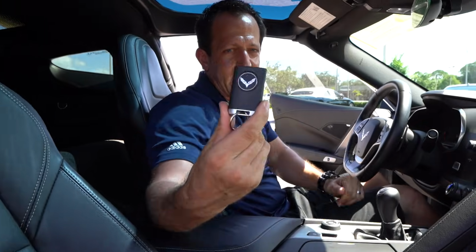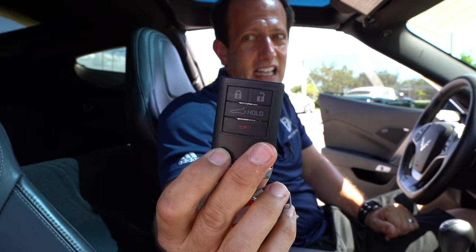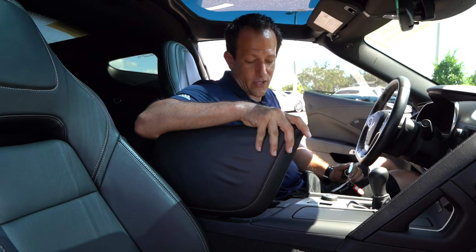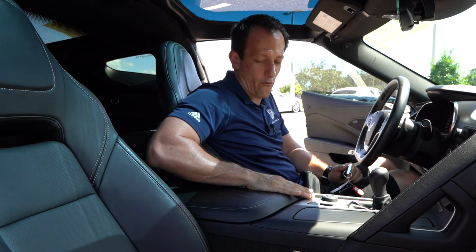Here is your Corvette Key Fob. It's tasteful. Remember, it's 2016, so don't expect anything too much, but it's got the Corvette flags on it. You could open this up. You're not fitting a Twinkie in there. If you put a Twinkie in there, you're gonna squirt cream everywhere. But the good news is you got 2 USBs and another 12 volt.